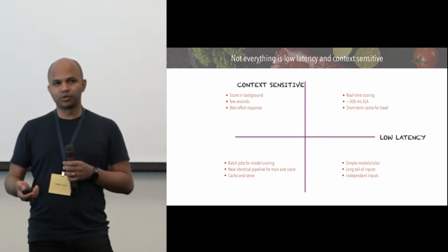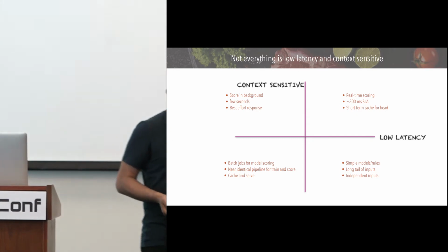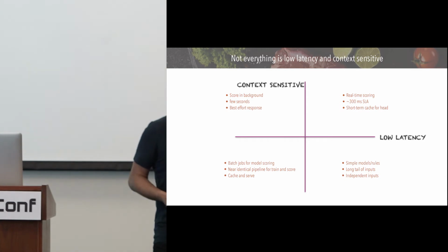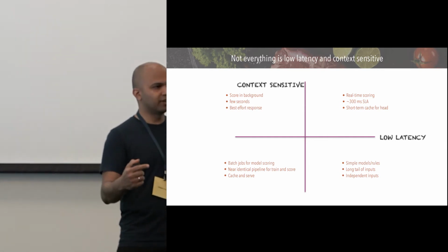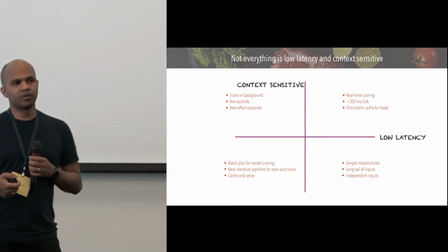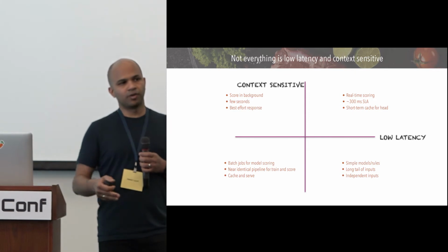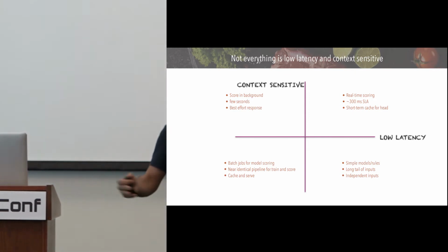And then the other 2, which is low latency and no context required. We've seen this, for example, when the customer expects things to be really fast, but the decision can be made without a lot of past data. This is a case when you have a long tail of inputs, and inputs are unpredictable, and you cannot really cache except in the head, but the tail is long, right? But it has to be fast.